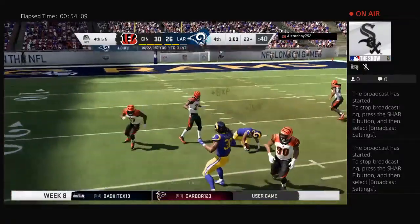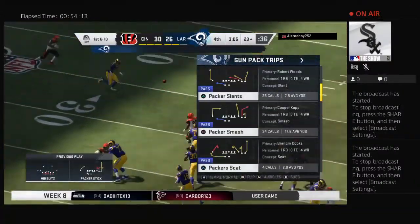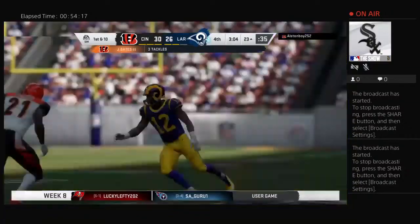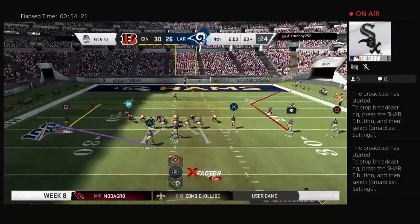This is caught. It's Cooks. And he's going to get the first down as they bring him down at the 23. Give them credit. They knew what they wanted to dial up on 4th. They executed it for 9 yards, and the offense stays out there.